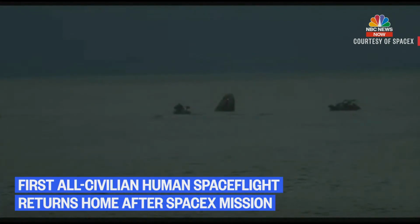Now what you're seeing on your screen is the recovery team approaching Dragon. Again, they will be starting to do some inspections. They'll do some ordnance and hypergol checks just to make sure that the vehicle is safe before they begin rigging Dragon to bring the vehicle onto the recovery vessel.